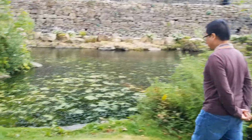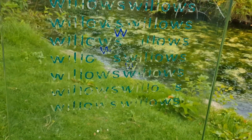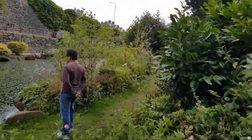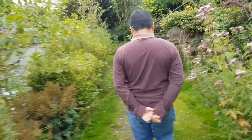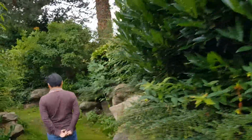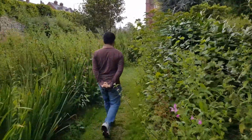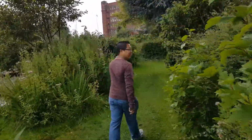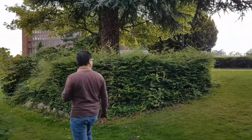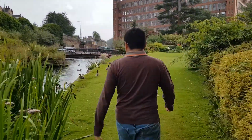Oh, and suddenly you can see transparent willows. It's lovely. A nice walk by the lake, a small little lake, a pond, covered a little bit by the trees from the rain. So this is Belper. Nature in Belper.